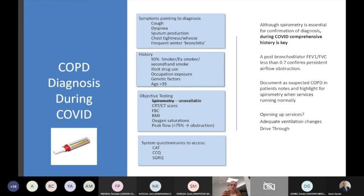And we've also got the symptom questionnaires, which are the CAT scores and the MRC questionnaires. I'll show you those a bit later on. Next slide, please.